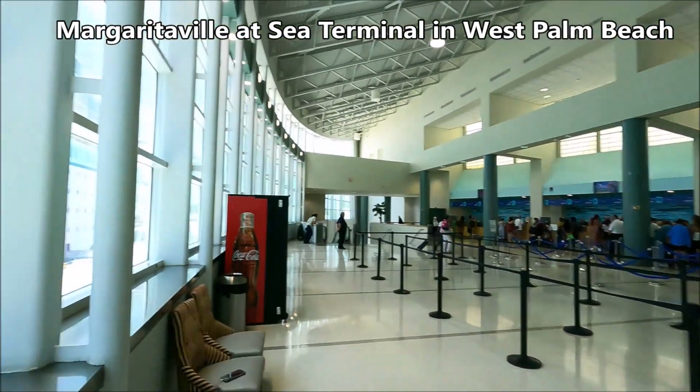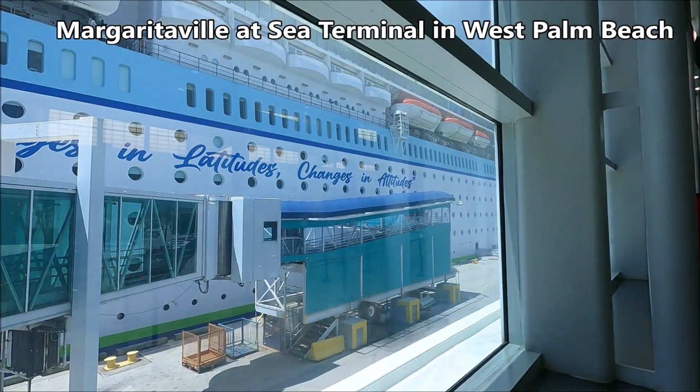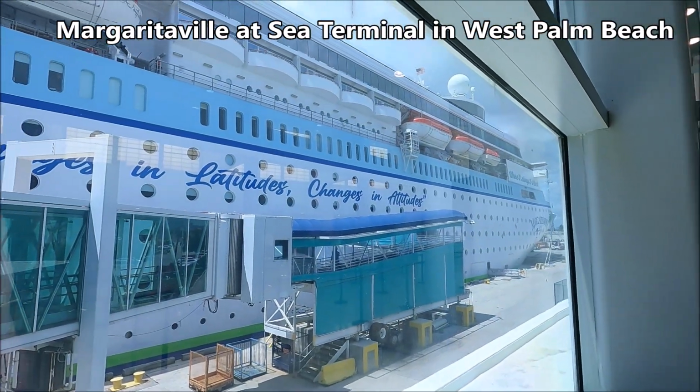So we just arrived at the West Palm Beach terminal for the Margaritaville cruise, and we're going to be checking in to get onto the ship. You can see the ship from the terminal right here. Looking forward to having a good time.